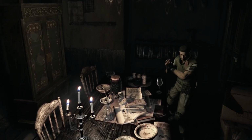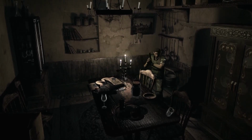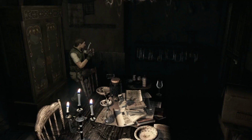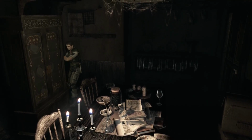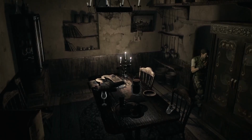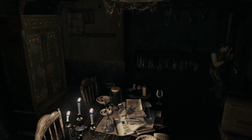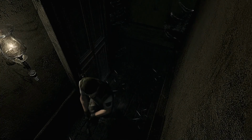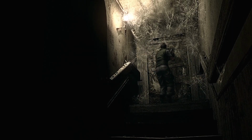Okay. Let's try the table. No. Alright. Can we push? This looks like it. We pushed this earlier. Can we push it now? No, it looks like it's stuck. So if there's anything in here, either we lost it or we come back for it later. Alright, well, let's go up this door. I think I like the looks of that.